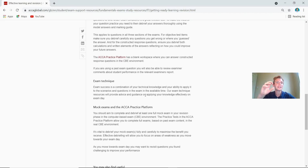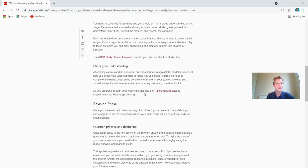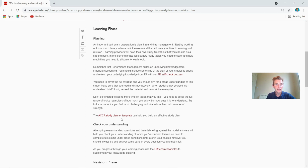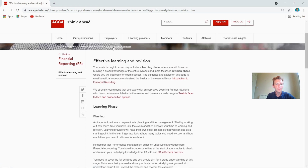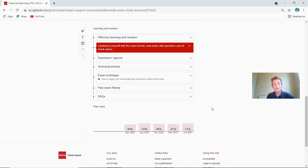It's really, really critical within the actual FR and F7 exam to show all your workings as you go through, because you most likely will not get the right answer. But if you've actually shown your workings with the formulas, with the calculations, that's where you're going to actually benefit from it. And along with that, actually answering all of the requirements properly is the other key thing. So that's the effective learning and revision applied to financial reporting.